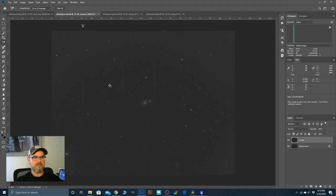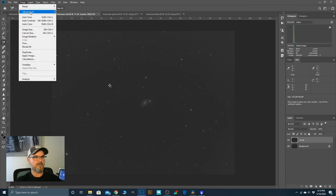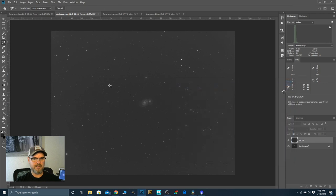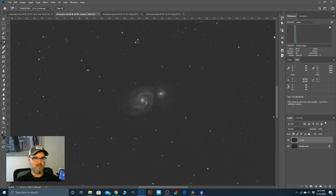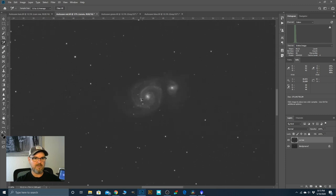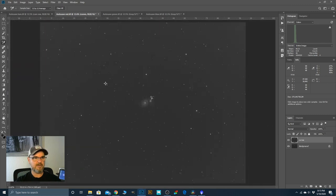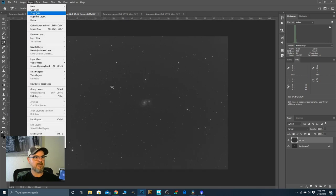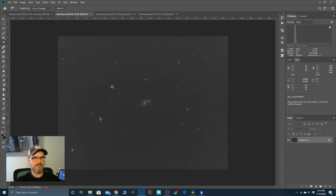All right. So with the curves, we're going to come here to image, adjustment, curves. And we're going to try to get a little more separation, a little more brightness in our image here. Man, that was just one little tick right there. So check it out, we got some pretty good detail. So this is our red channel. So let's go over here to layer, flatten, and I'm gonna call that good enough to combine.